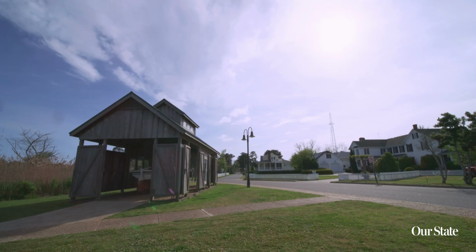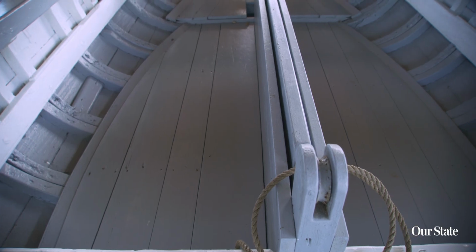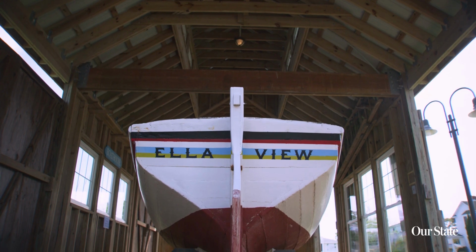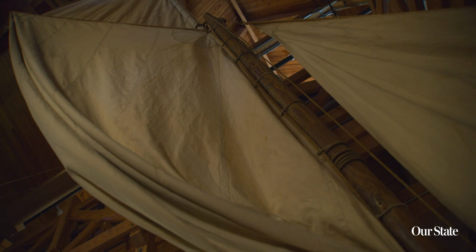The Shad boat differed from other North Carolina work boats in its construction. It was an open boat, round bottom. The transom, or the rear end of the boat, was heart-shaped and it was raked. The keel was interesting because it was typically carved out of a single Atlantic white cedar log. The juniper, the Atlantic white cedar, is very rot resistant, and also the boat's construction was very durable.